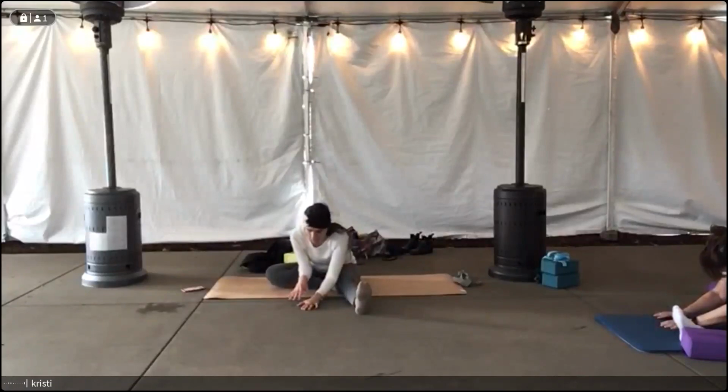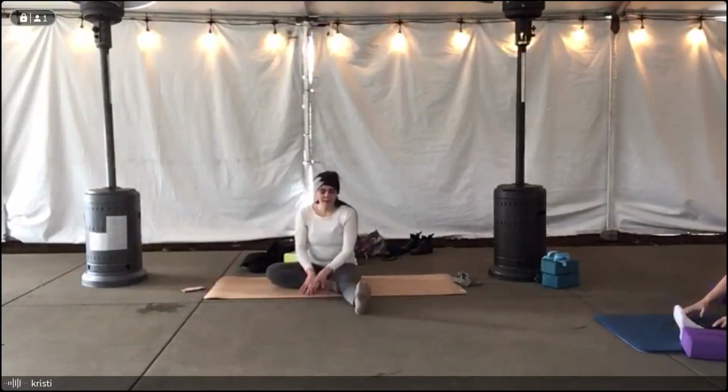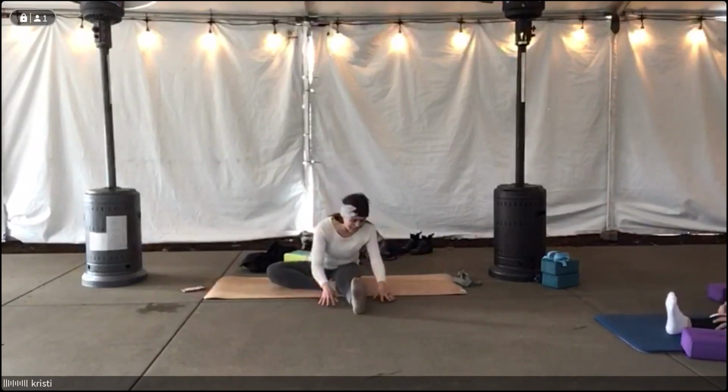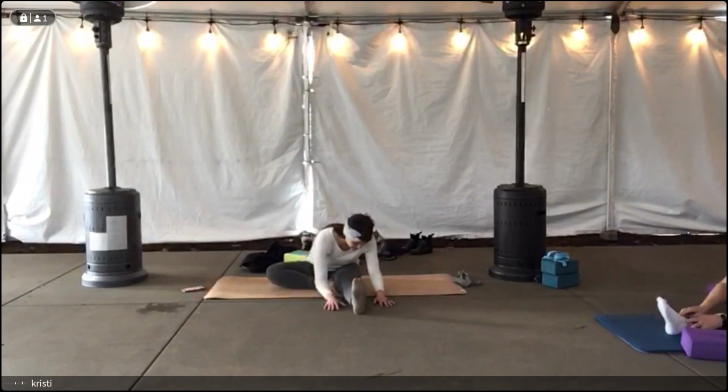Walk back up to this spine to your chest. Or from that, just notice. Notice what's inside. One more breath.